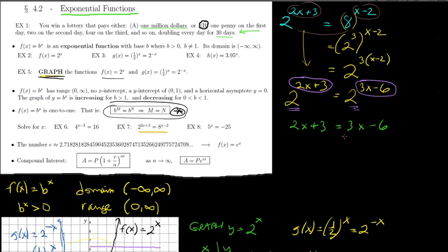Right, so just take away the 3x from both sides. Although you could have taken away the 2x too, because you get negative x plus 3 is equal to negative 6. So now take away 3 from both sides, and you end up with negative x equals negative 9. So divide by negative 1, and you get x is positive 9.